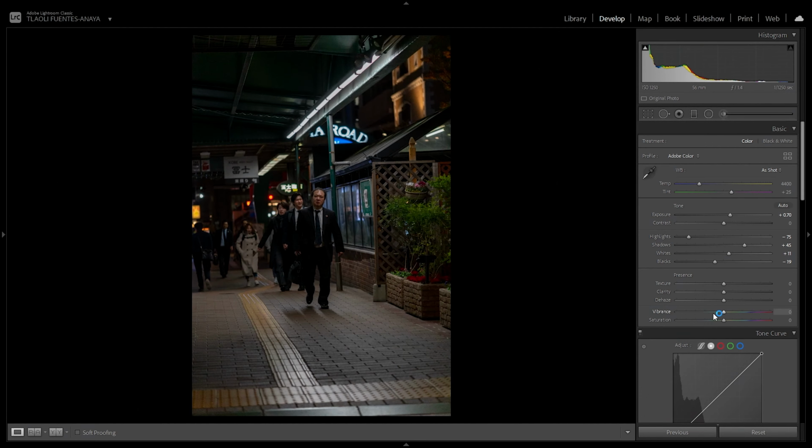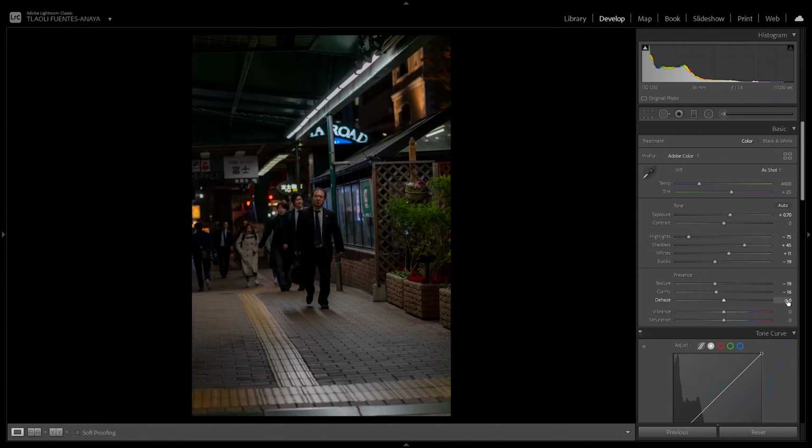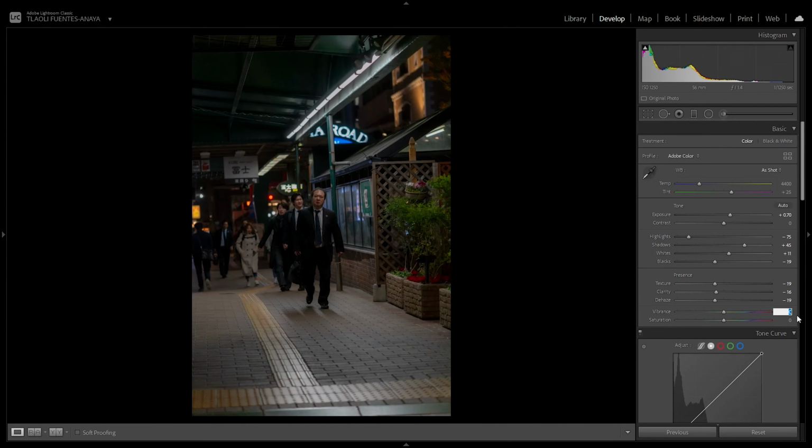Then in the presence, here's where we want to decrease most of the texture and the clarity of this image. Now we're going to go with a minus 19 on the texture. On the clarity, we're just going to go with a minus 16 once again. And then in the haze, we're going to add that bloom effect to the highlights and to the skin tones in particular with a minus 19. Then in saturation and vibrance, we're just going to move the vibrance down to a minus 25%. And then the saturation, we're going to move it individually in the HSL.